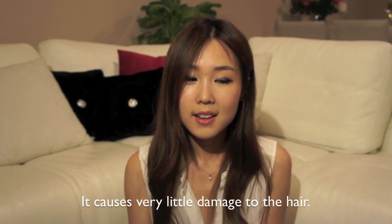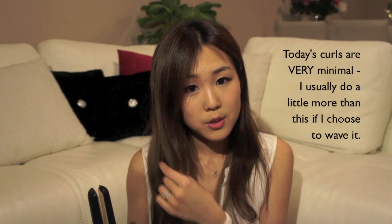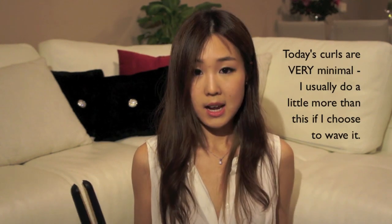This is just the original black one, and I love it because it's really handy, it's light, turns on quickly, it's just fuss free. I don't have to turn on different knobs and everything. I use it to add volume to the roots of my hair, and also to curl it just like this, what I've done today.